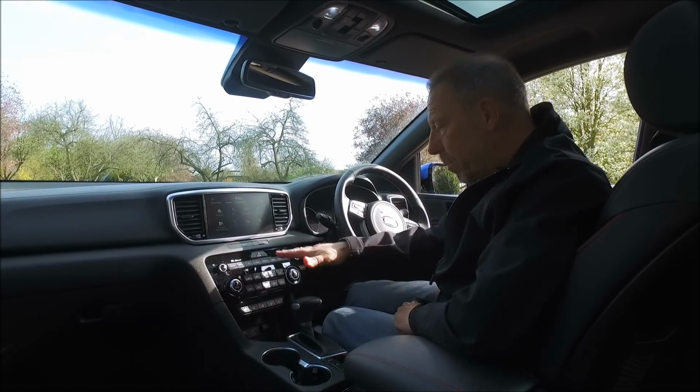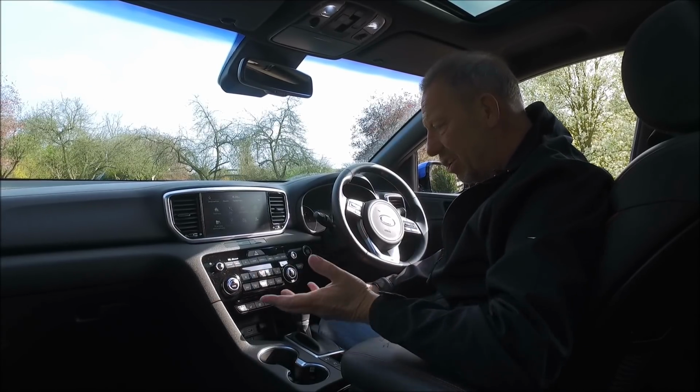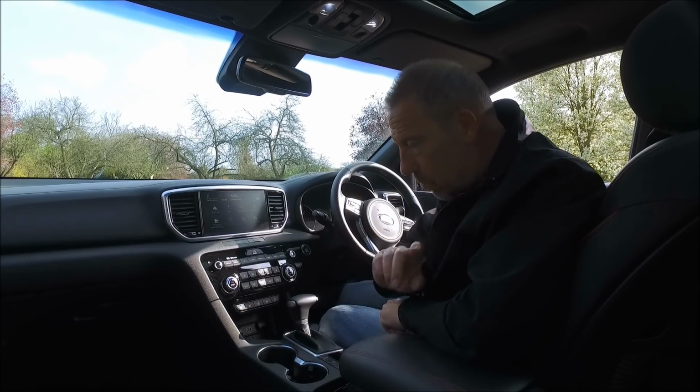Love it, really nice. Below that we've got our heating control panel here. So we've got independent heating, as you would expect, aircon. But then this is where it gets really good.